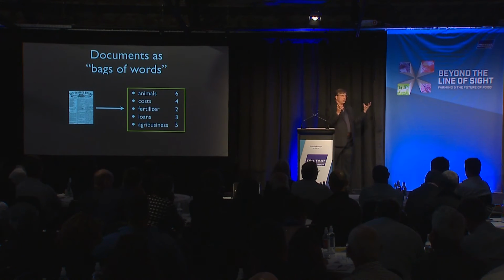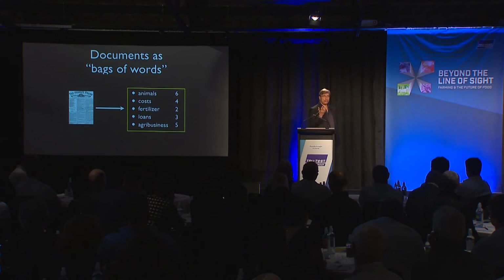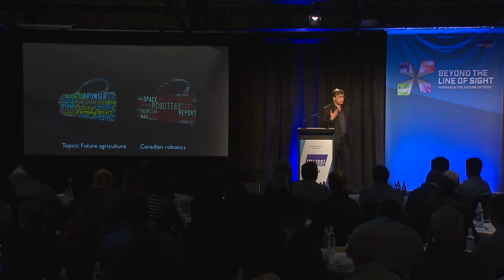So if we think of a typical newspaper article, one approach to handling newspaper articles is to just look at the distribution of words in the article. This is referred to as a bag of words approach. So we might, in this article, have the word animal 6 times, and the word costs 4 times, and fertilizer twice, etc. And so that distribution of words in the article turns out to be a very powerful way to organize documents and put them into topics, into classes.